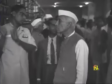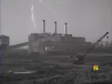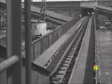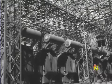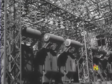The Bokaro thermal station is mainly planned to maintain an even supply of power during the dry months when the water level in the reservoirs is low. The plant utilizes low-grade coal from nearby mines. Basic industries in the area can now expand, for Bokaro can supply the much-needed power.